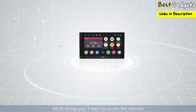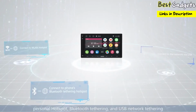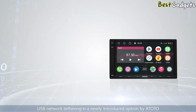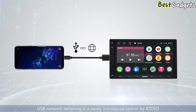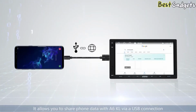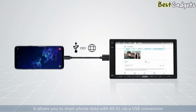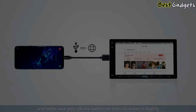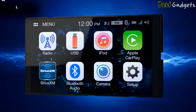It brings you 3 ways to access the internet: personal hotspot, Bluetooth tethering, and USB network tethering. USB network tethering is a newly introduced option by ATOTO. It allows you to share phone data with A6KL via USB connection, and help save your phone battery or even increase it slightly.